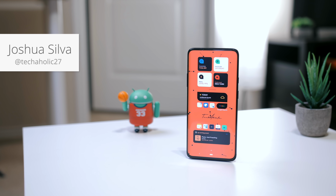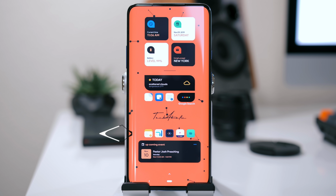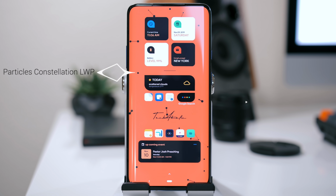Third setup comes from Joshua. We're looking at Nova Launcher with a grid size of 9x6, the Groovy icon pack, some edited KWGT widgets from Modern UI and Pixie, and the Particles Constellation live wallpaper. Now, unlike the two previous setups, this one's got a lot going on, but it looks good and it works.